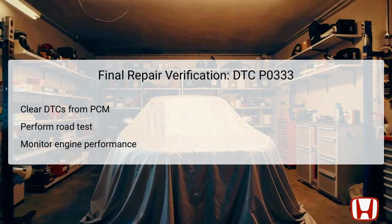the issue has been correctly addressed. This begins by clearing any diagnostic trouble codes from the PCM to reset the monitoring system. Following this, a road test should be conducted to ensure that the vehicle operates correctly under various conditions.